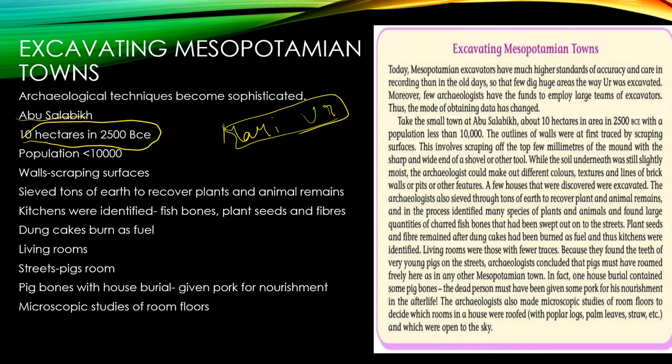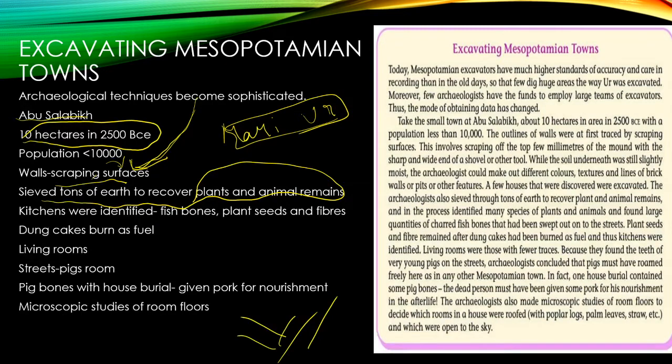So what archaeologists use is the wall scraping method in order to scrape surfaces, and this tells us how technologically advanced archaeologists have become. They sieve tons of earth to recover plant and animal remains. In order to get the historical remains, they remove tons of mud and soil in order to see what is present there.